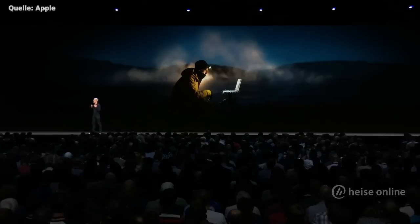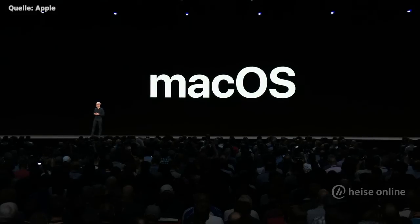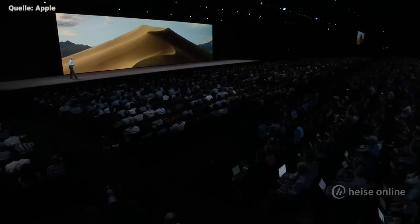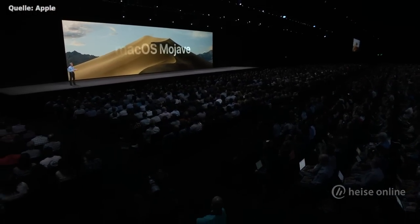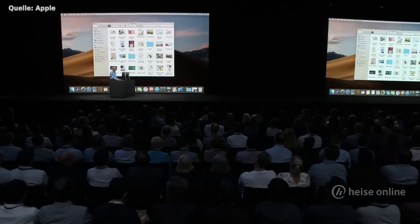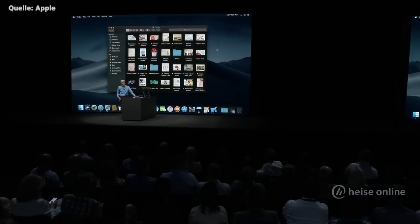Excited to take Mac a huge leap forward. The next version of macOS is chock full of new features inspired by pro users, but designed for everyone. Our next release of macOS is macOS Mojave. And I'd like to show you a new side of Mojave. We call it dark mode.